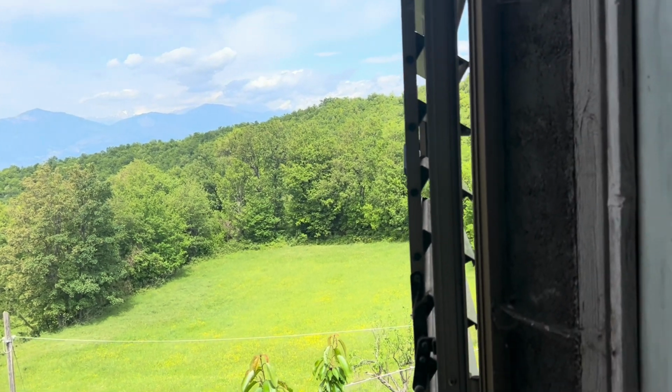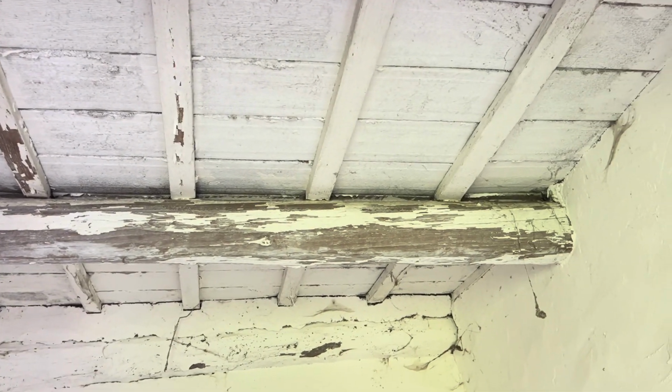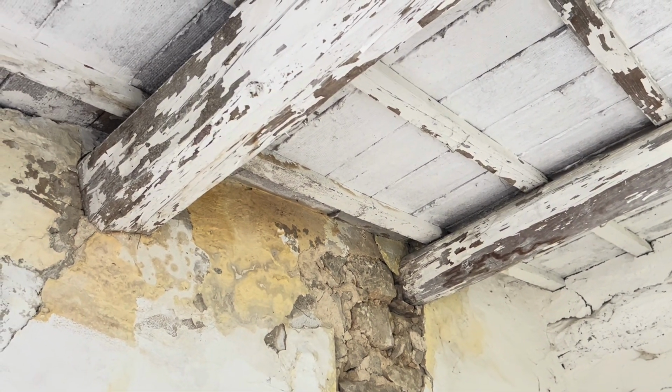Really beautiful. And just one more look at the old original. You can see the actual beams themselves are in really good condition. We'd probably add a couple more of those struts, but they all seem to look pretty good. Obviously there's actually a leak over here.